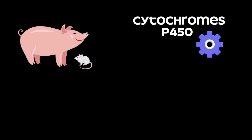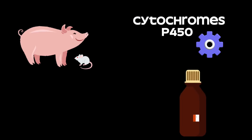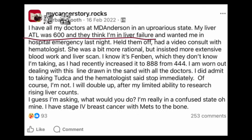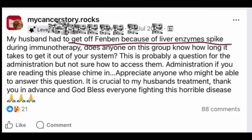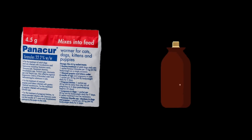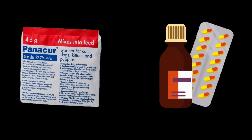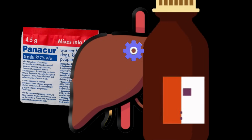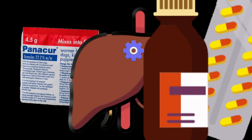possible. Fenbendazole has been shown in animals to impact certain cytochrome P450 enzymes, which are responsible for metabolising many drugs in the liver. And there are a lot of reports of Fenbendazole affecting the liver in the Facebook group. This means that if you take Fenbendazole along with other medications that rely on those same enzymes for their breakdown and removal from the liver, the levels and effects of those other medications could change. This could potentially cause issues or side effects.